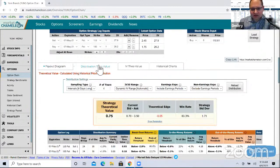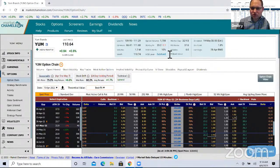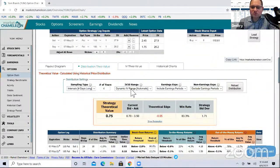I'm going to look here at the theoretical value using historical distributions. This is looking at the last 4 years, and based on the returns of Yum over a 24-day trading period, we look for similar situations where we set the implied volatility. You can change this; it's dynamic right now, based on implied volatility levels similar to today's. Right now we see it's more subdued, so it's going to look for those types of periods.